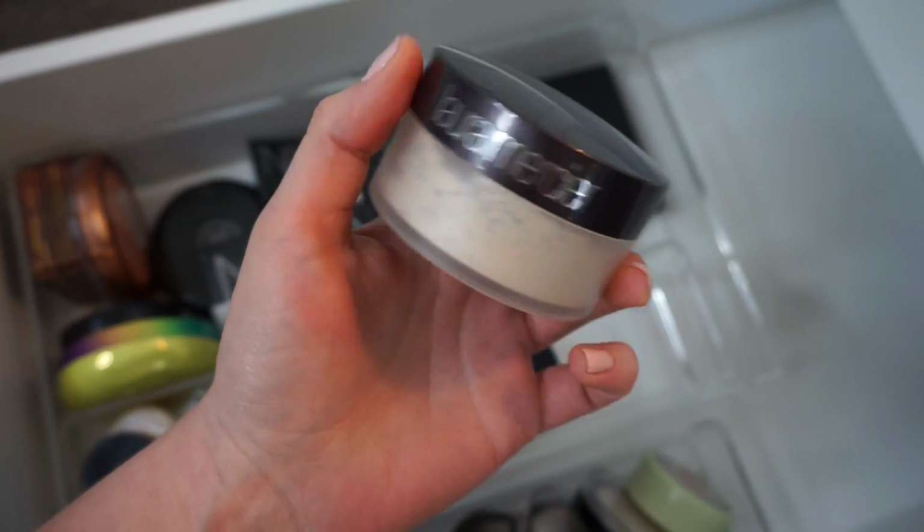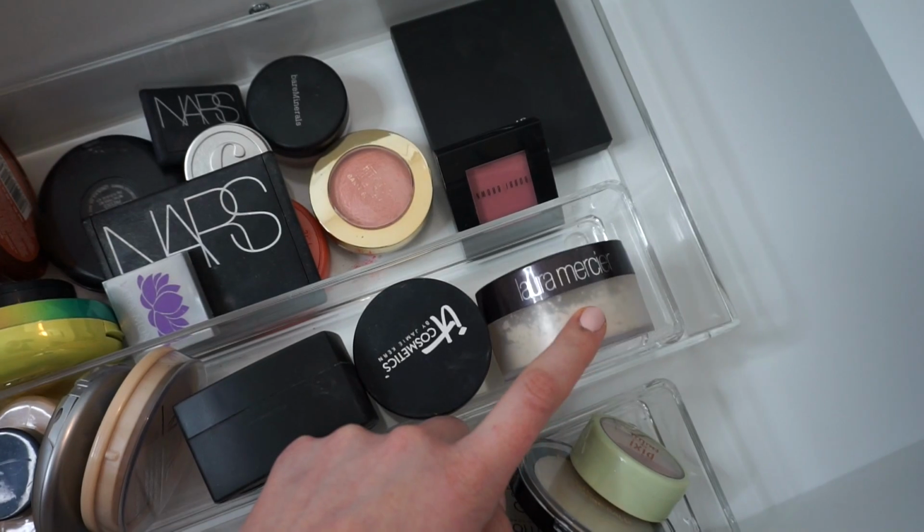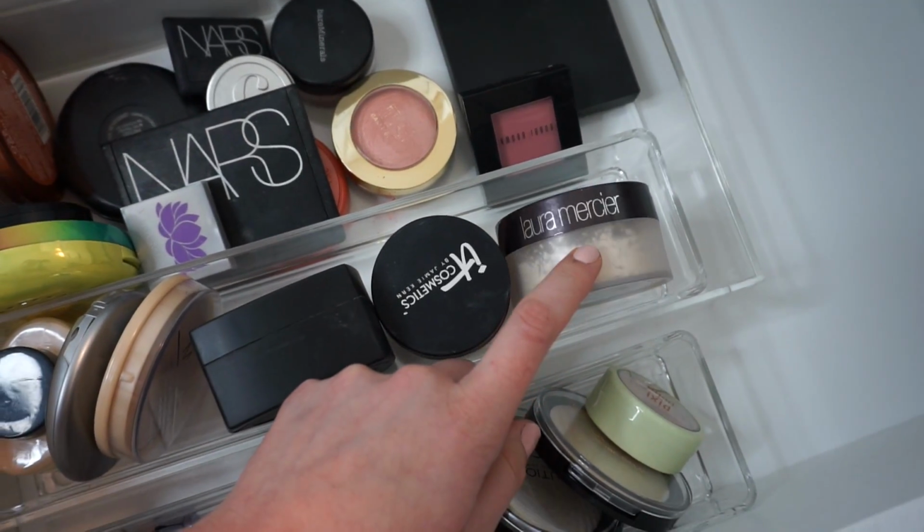Yes, it's expensive, but is it worth it? Yes, it's the best powder I've ever used. I do really want to try the La Mer powder because I heard it's amazing.